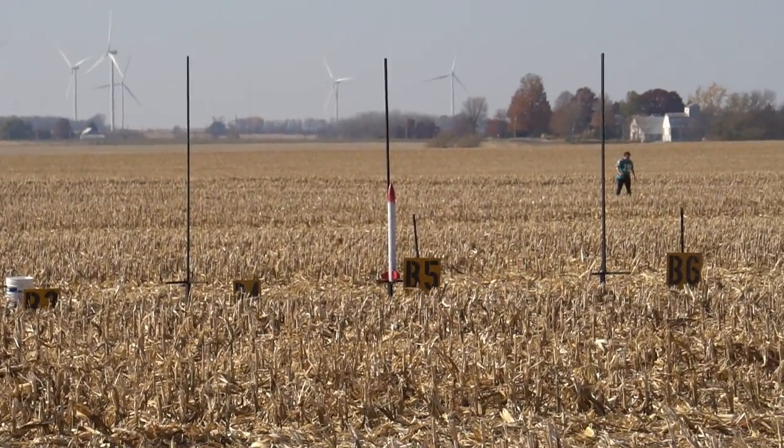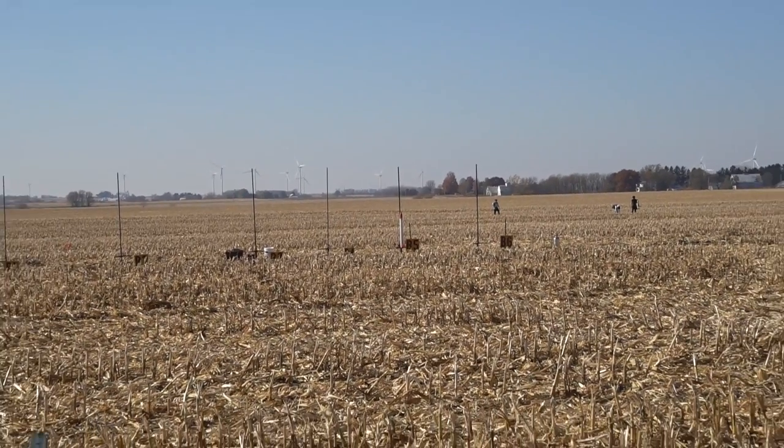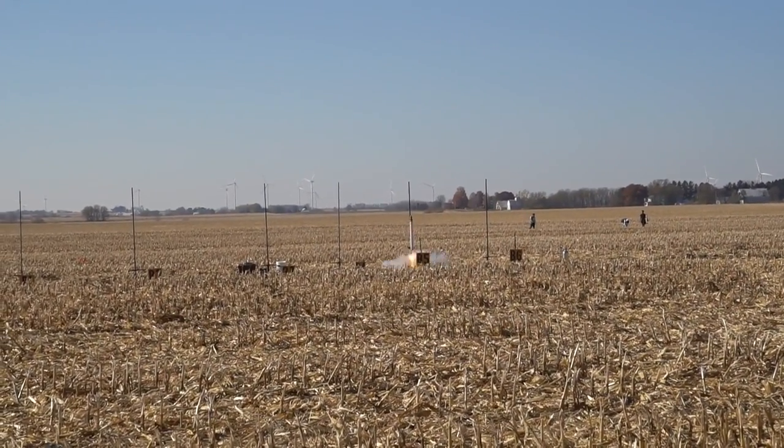Express. It's homemade. It's got an H-100 in it also. Going off of B-5 in 5, 4, 3, 2, 1. Nice and straight. Arcing over.